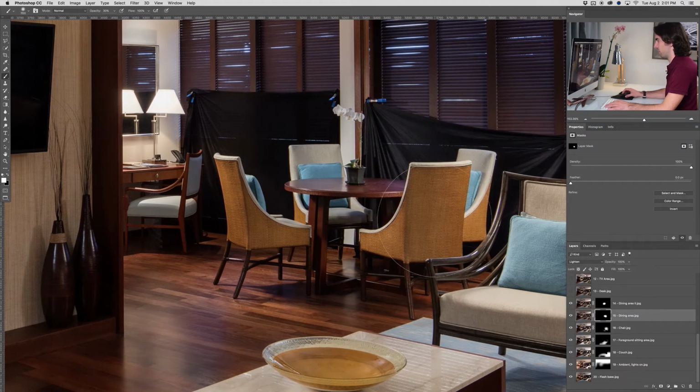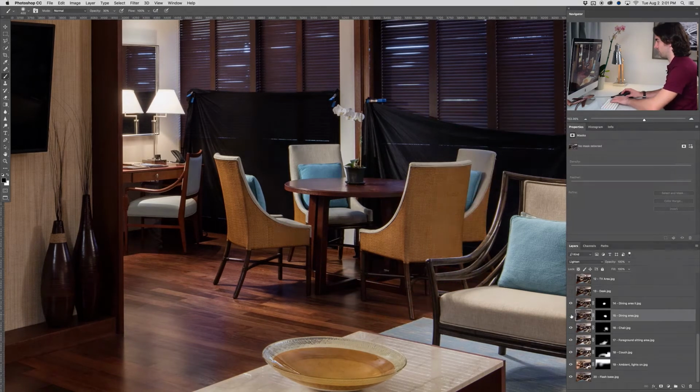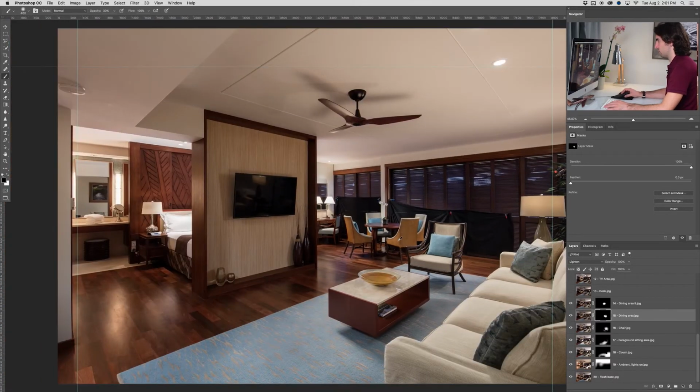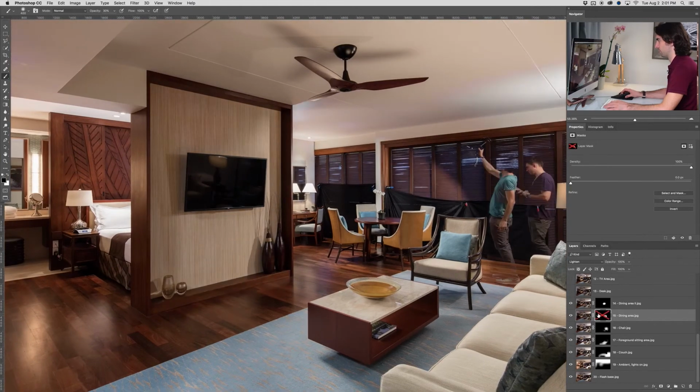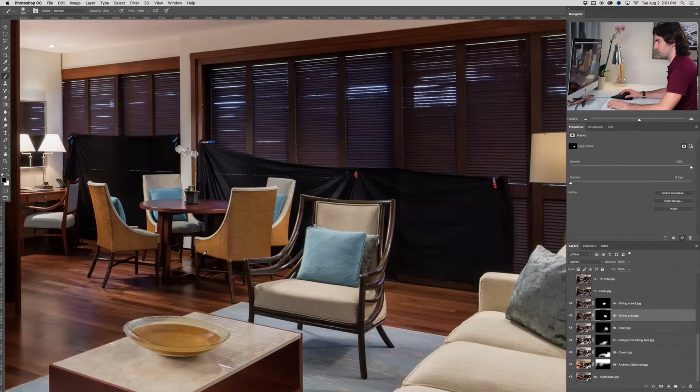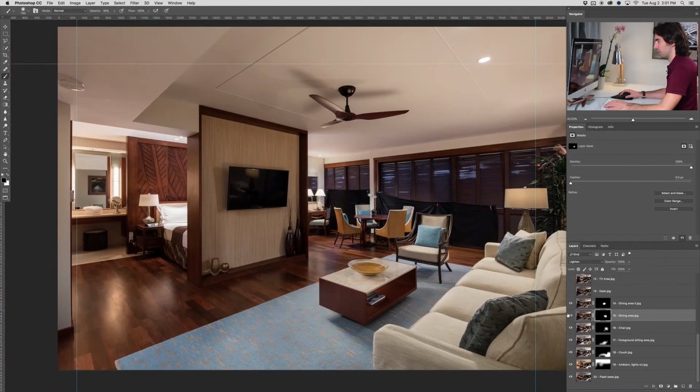You can see I turn that on and off, like on this chair right here. It looks a little bit, to me, not as three-dimensional. So I'm going to darken the back of it, take my brush, paint away some of that brightness so that these chairs still retain some three-dimensionality. Again, shadow and highlight are what create dimension. And if you remove all that, you're going to get a flat photo.